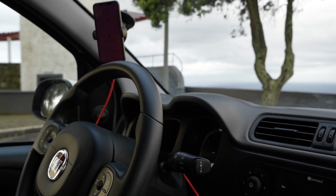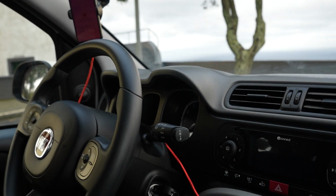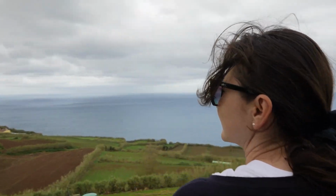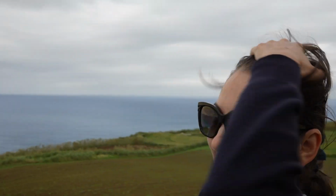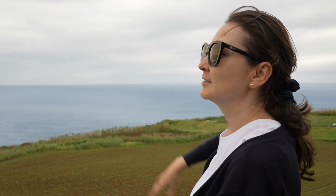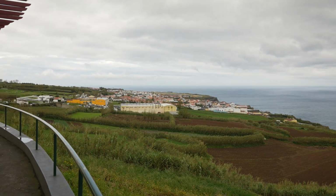Nice Brazilian song. Yeah, you like this one? Let's check out the mirror now here. So you can see here, the airport. The airport is actually quite small itself. It's not very big, and lots of fields. Fields, and the ocean. Where's the airport? Oh yeah, there's the airport.